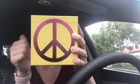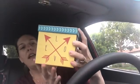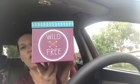So I saw the pencils, and I also saw the whiteout. And then I picked up this little gift box right here. It has a peace sign on it. It's very durable, actually. And then it has an arrow right here. It says love with the arrow. And then on the other side, it says adventure awaits. And then it has a little compass and wild and free. So this is a really cute little gift box.